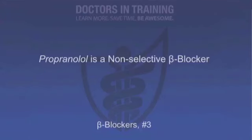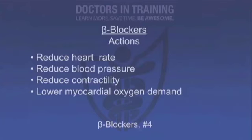Some beta blockers, such as propranolol, are non-selective, meaning they block both beta 1 and beta 2 receptors. Some of the newer beta blockers, including atenolol and metoprolol, are more cardioselective. They're more selective for beta 1 receptors. But they often lose selectivity at higher doses. So if you give a high dose of atenolol or a high dose of metoprolol, you can get some beta 2 blockade. The actions of beta blockers: they reduce heart rate, they reduce blood pressure, they reduce contractility, and all of this is going to lower myocardial oxygen demand.